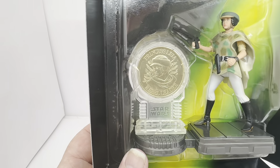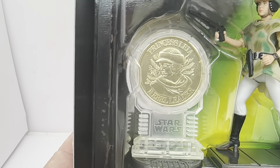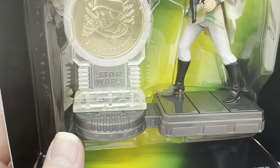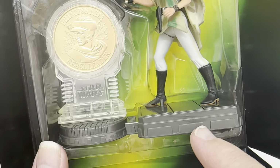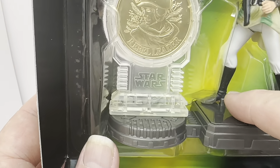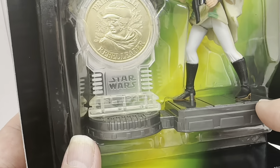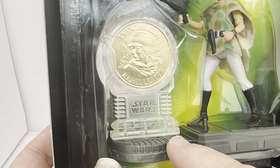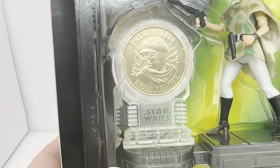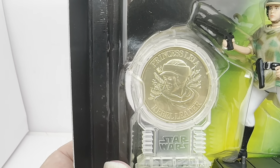Now, this particular range comes with this coin. Now, the coin comes in this specific display stand, and incidentally, Princess Leia is attached to that display stand. So you can see that there's pegs on the bottom of the display stand for the figures to stand on. And then you've got obviously the coin holder, which also sits on there, so they can be displayed very easily in actual fact.